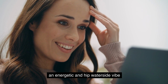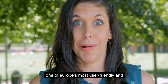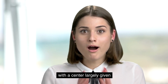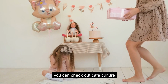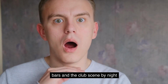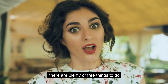An energetic and hip waterside vibe spreads across Copenhagen, one of Europe's most user-friendly and trendy capitals. It's a welcoming, compact city, with a center largely given over to pedestrians. You can check out cafe culture and the top museums by day, and live music, bars and the club scene by night. Copenhagen is also expensive. However, there are plenty of free things to do.